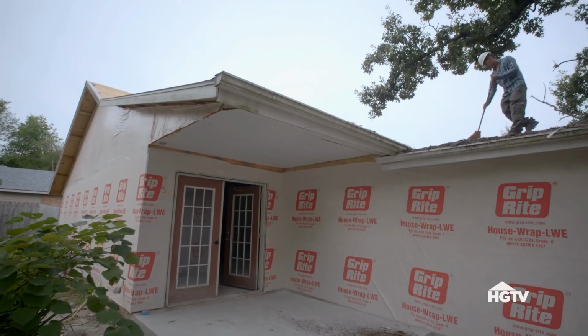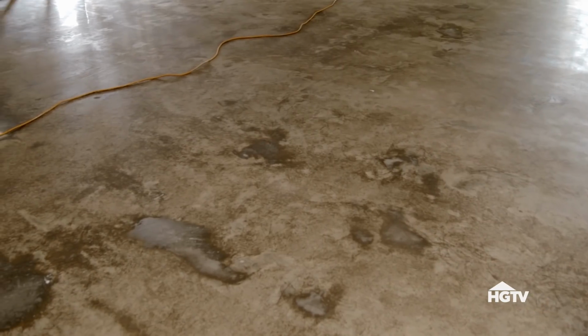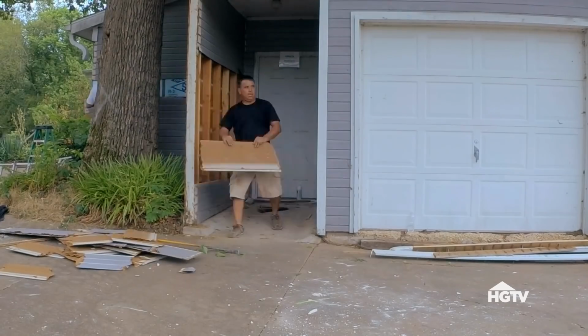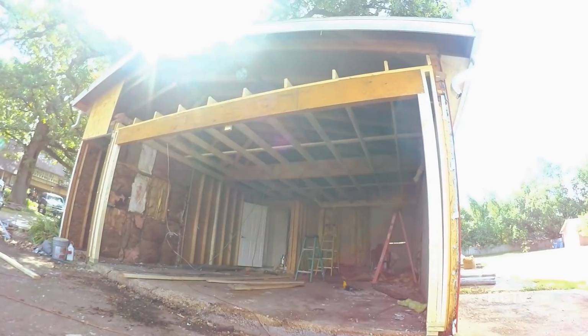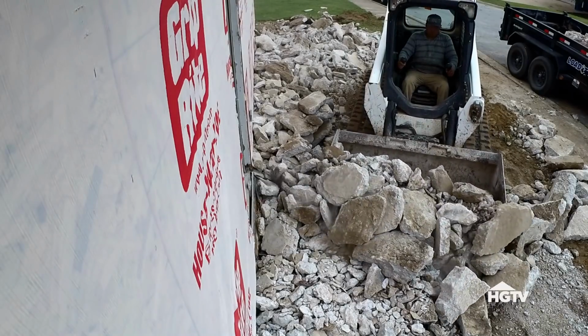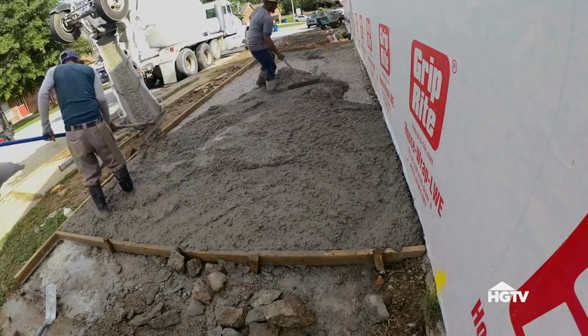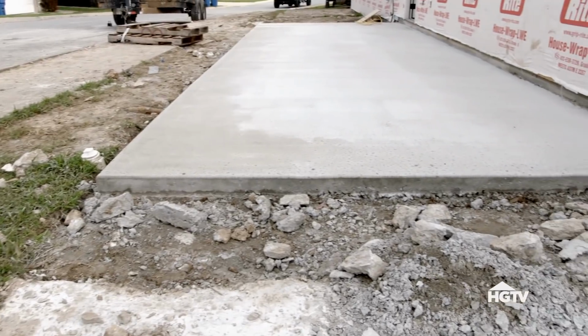So we've gotten quite a bit done at the Cristofaro's house. We got a team in here polishing the floors. Outside, we're removing that second entrance, that crooked garage door, and on the side of the house, we're breaking up that old concrete slab. It's falling apart. I want to just rip it out of there and make a perfect back patio for them.